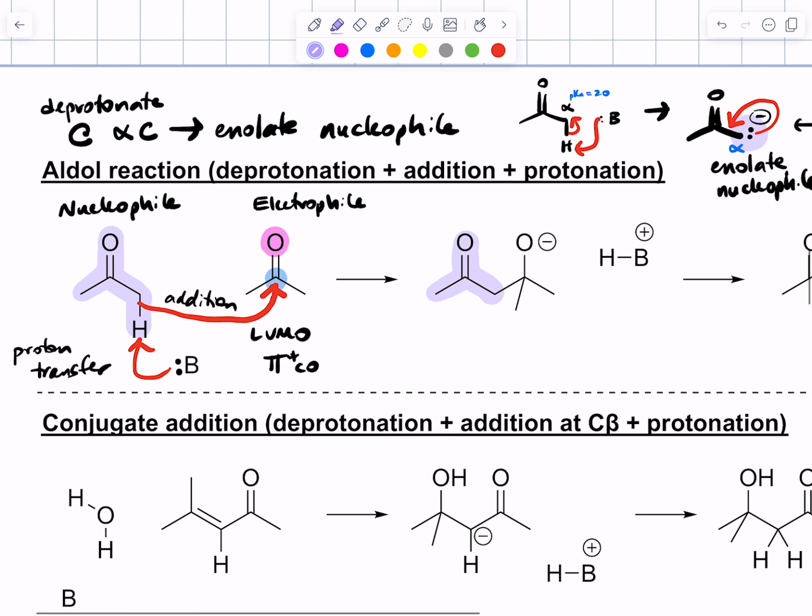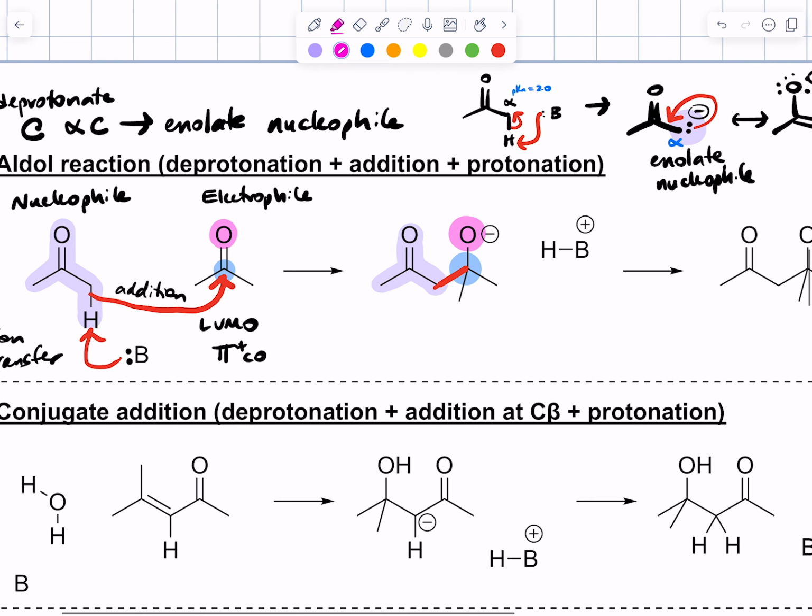So if we look at our drawing here, there is what used to be the nucleophile. In red is the bond that we just made. In blue is what used to be the carbonyl carbon, and in pink is what used to be the carbonyl oxygen. Noticing that the two other things that are attached to that carbonyl carbon in blue, are those good leaving groups or not? They're CH3s. Is that a good leaving group or not? Nope, terrible. Terrible, terrible, terrible leaving group. So that means there's no elimination step that can happen. These are not good leaving groups. So there's no potential elimination step.